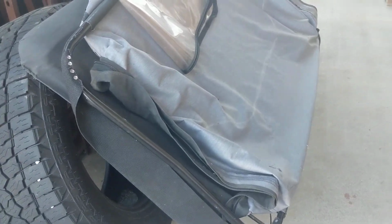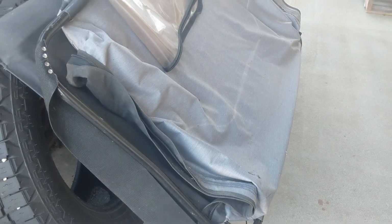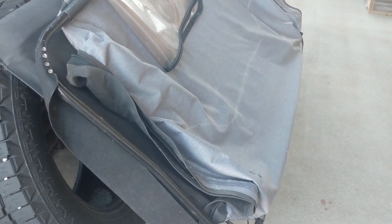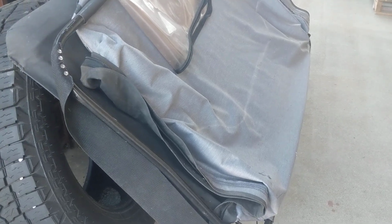This is a TJ soft top and back window, no side windows, but I do have the hardware also. So if somebody wanted a safari type top for theirs, instead of a bikini top, you could just have no side windows and back window. Basically have a safari top, and I've got all the hardware for that.